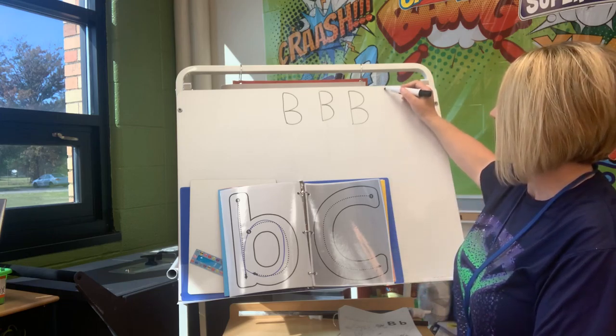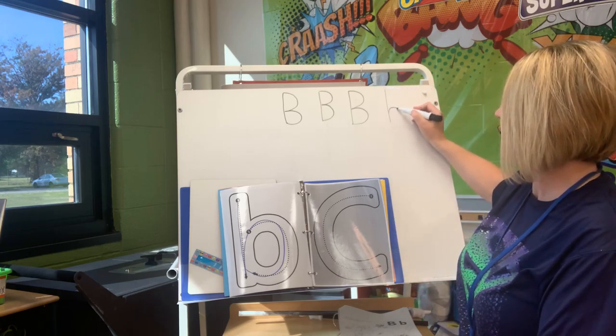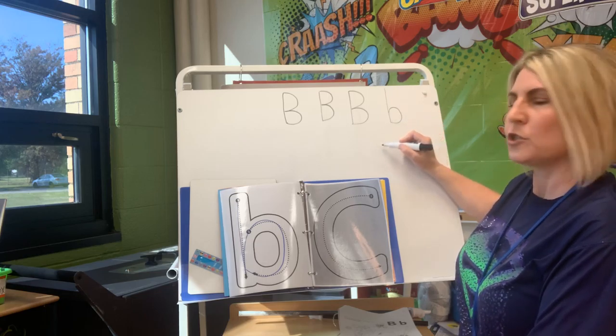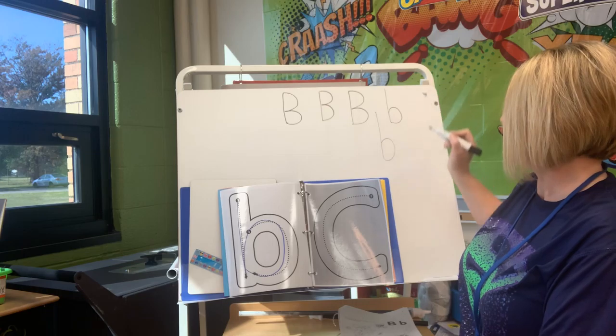Lowercase b, we go down, up, and around. A lot of times students, when they're first starting it, just want to make a circle and then draw a line up.